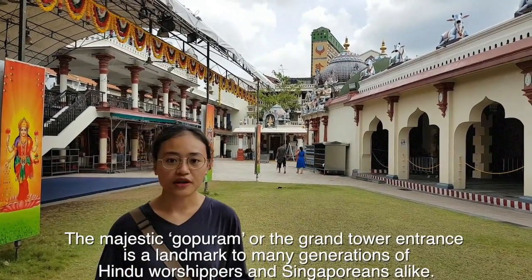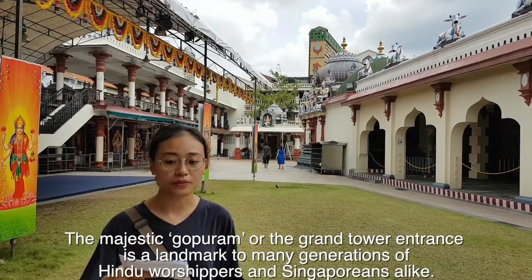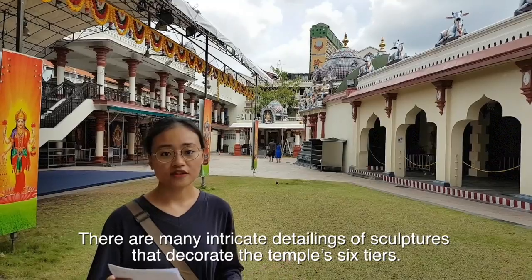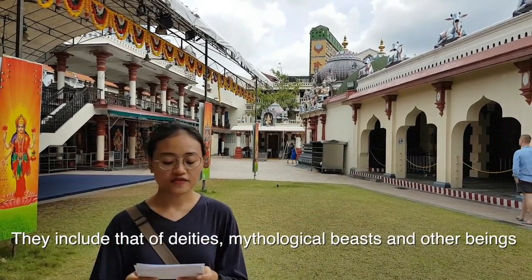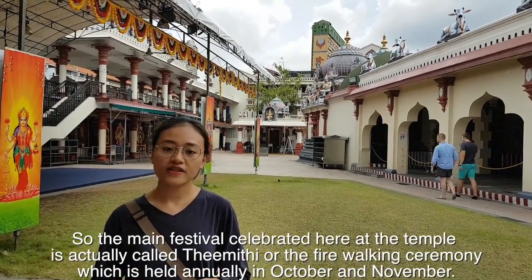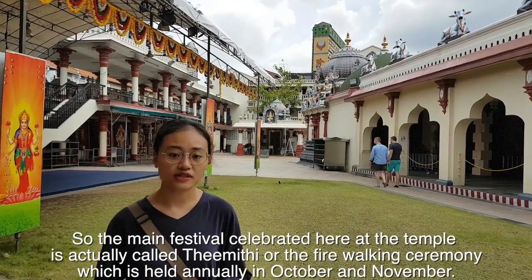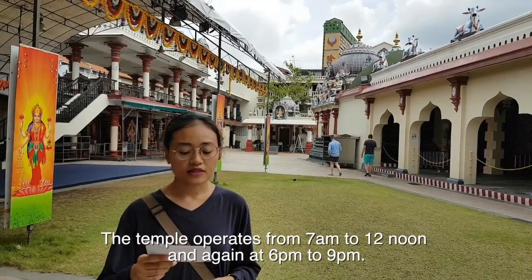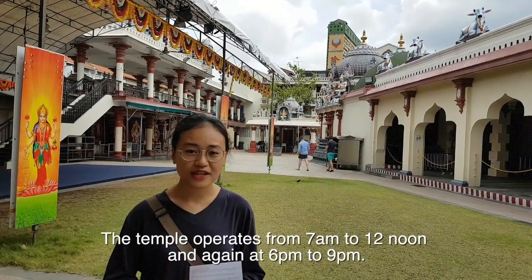The majestic Gopuram, or the Grand Tower entrance, is a landmark to many generations of Hindu worshippers and Singaporeans alike. There are many intricate details of sculptures that decorate the temple's 6 tiers. They include deities, mythological beasts, and other beings. The main festival celebrated here at the temple is called Thimithi, or the fire walking ceremony, which is held annually in October and November. The temple operates from 7 AM to 12 noon, and again from 6 PM to 9 PM.